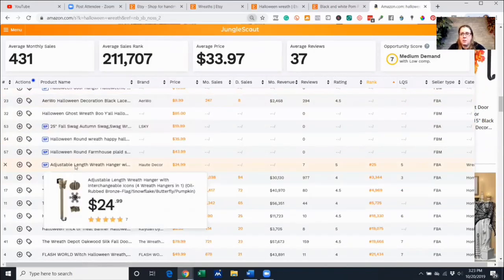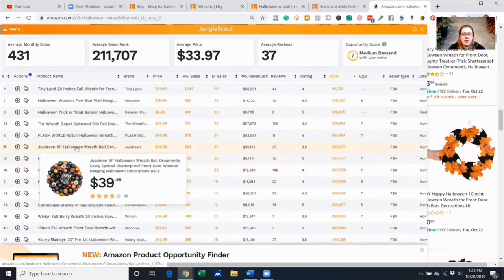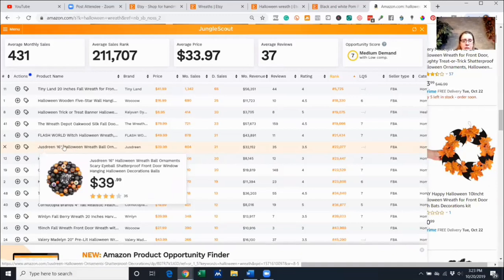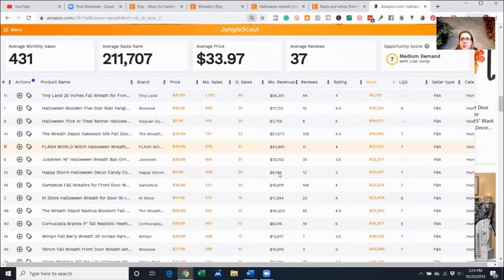Okay, so I have all these columns here, and if I hover, I can also see what the product was that we were just looking at. So I can scroll down and I can say, okay, oh, here's one. All right, you guys, this is a perfect example of what I'm talking about. As I'm hovering on this one, the seller's name is Just Dream. They're selling the Halloween wreath for $40. Okay, there's the price. They're selling 804 of these a month, you guys. A month, 21 a day. And the monthly revenue is $32,152.